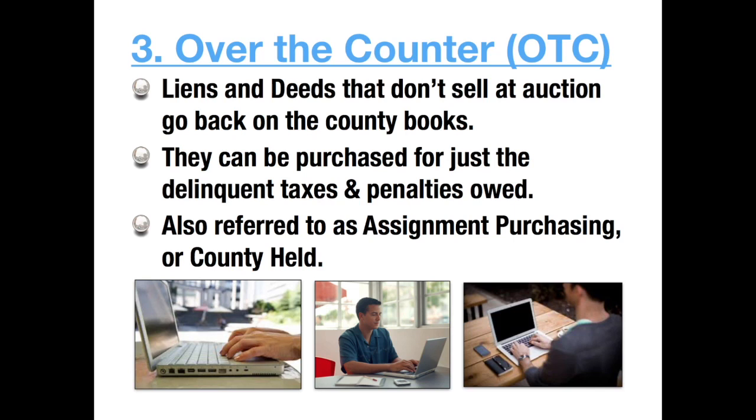So in a way, you can try to reduce the overall duration of the investment by selecting liens with less time remaining in the redemption period. In fact, it's possible to buy liens that are foreclosure ready, which we're actually going to talk about as well here, with our fourth method.